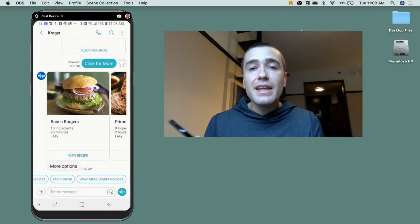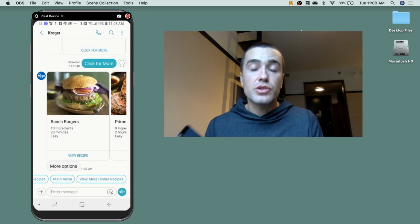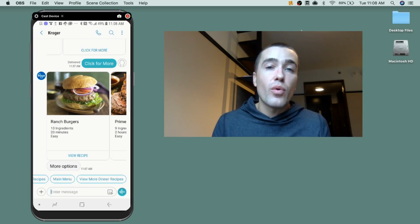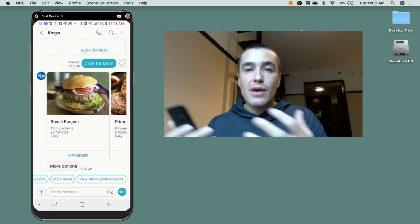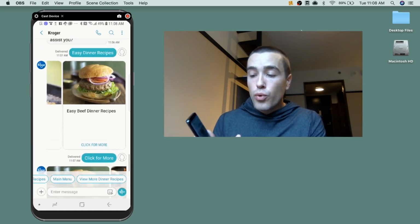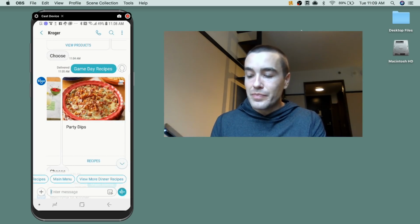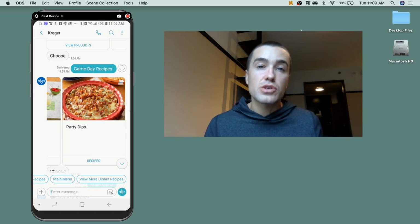So anyway, that is a demo of the brand new RCS chatbot directory, and specifically how Kroger is using RCS chatbots to engage their fans and then use it as a jump-off point to go view recipes, to buy products, to download mobile coupons, really anything they want. And as you can see, pretty cool experience compared to just plain old SMS or MMS. You just can't get a lot of this kind of functionality when you're talking about SMS or MMS.